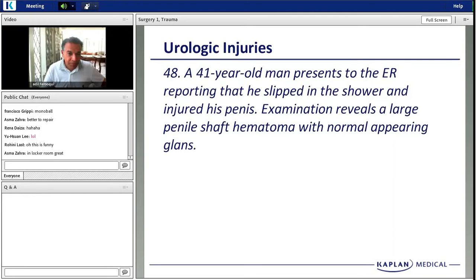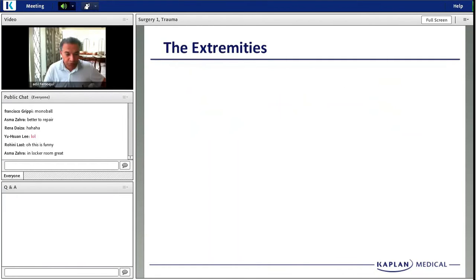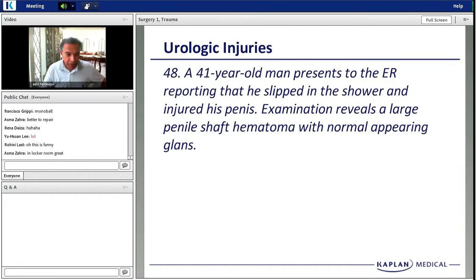A 41-year-old man presents to the emergency room reporting that he slipped in the shower and injured his penis. The examination reveals a large penile shaft hematoma with a normal-appearing glans. When does that happen? Have you ever known of a person fracturing his penis while taking a shower and slipping? I've never heard of that.